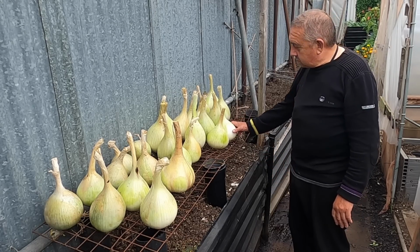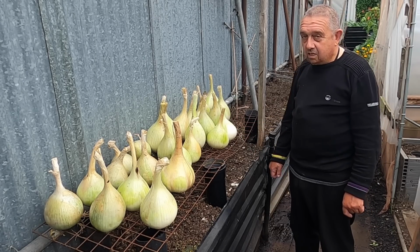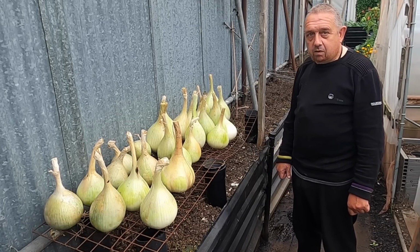Right. And there's a good strain. This is, but usually I'll grow Kelsey, which I think I'm going back to next year. And do you save it? Do you put onions back down for seed? Yeah. I'll show you later how I do it. I'll show you later where I've got them down the bottom for you.